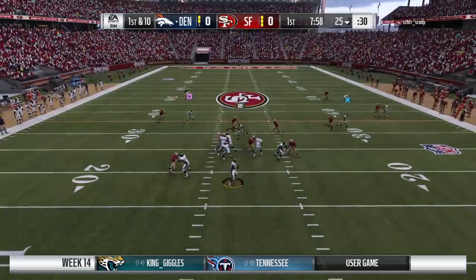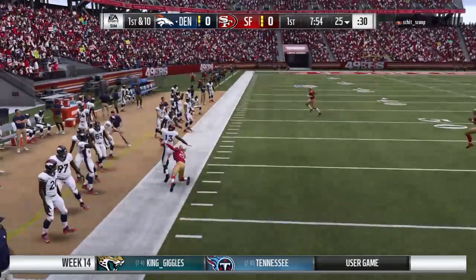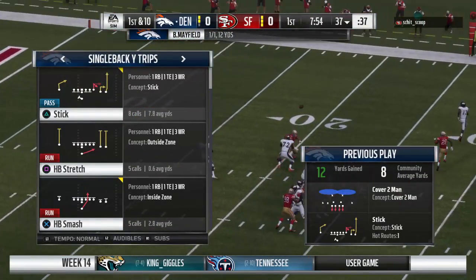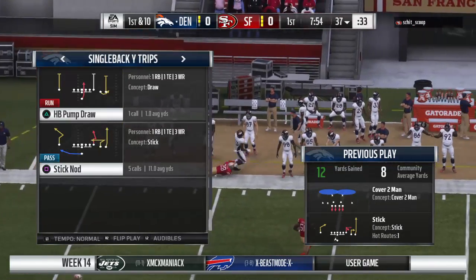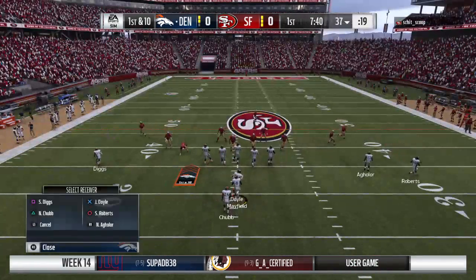First down, Mayfield. This complete left side to Aguilar. Right off the bat, it's a first down to start the drive, 12 yards. Doesn't matter whether it's a zone coverage or man coverage, the drag route can be effective when it's run well. Line of scrimmage, the 37 on 1st and 10.